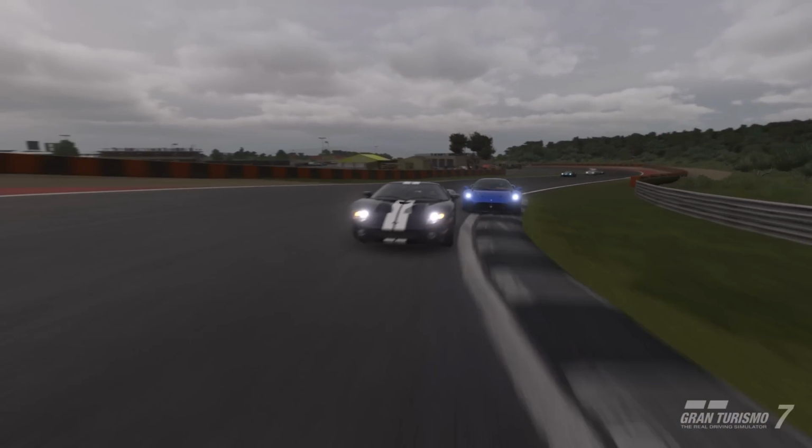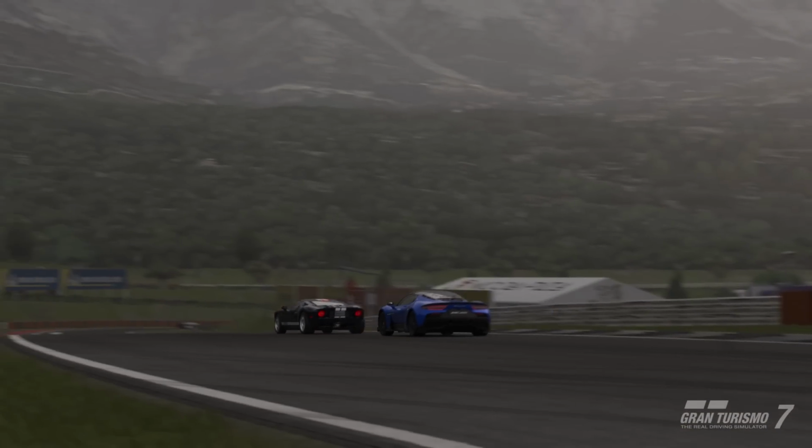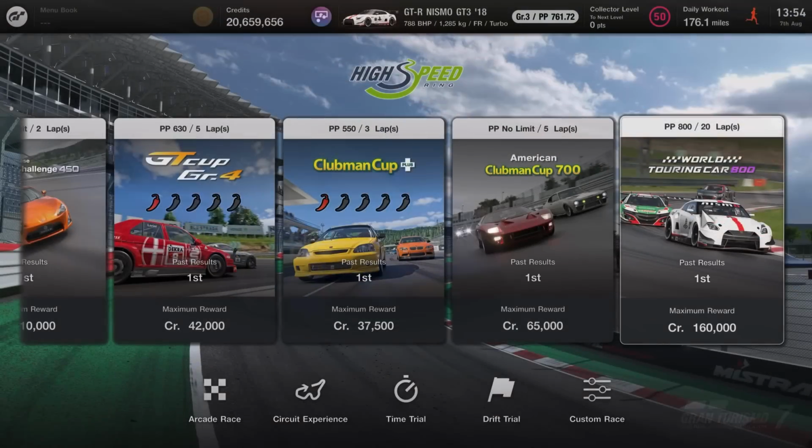So that's just going to leave one more event to actually go ahead and check out, and it's going to be an 800 pp race. I'd mentioned this in my patch note overview, that this one could be interesting, and I'm not going to give away too much, but without going into too much detail, I really like this event, and for a good reason, which I'll deep dive into in that video a little later down the line when I give you a proper full-blown review of these events.